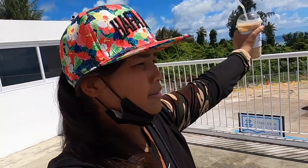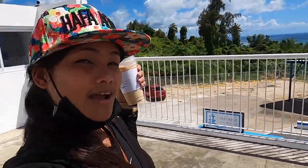We're on the top floor right now of Mariana Lighthouse, and the view is amazing. You can see Saipan, the heart of Saipan. Ta-da!